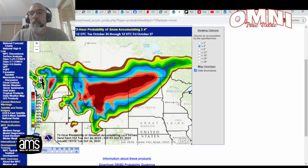In general, from a forecasting standpoint, I use the 50% line as the boundary, and the 50% line is in that first shade of light, not the darkest blue, but the next shade down. So if you follow that along, there's a pretty good probability, higher than 50%, that the areas that are in that lighter blue are going to see 4 inches. So this is a fairly widespread snowfall for this time of year, and also seeing some heavy snows in the mountains of Washington and parts of Oregon on the order of 4 inches or more.